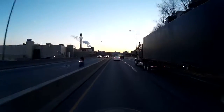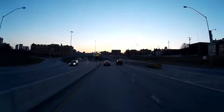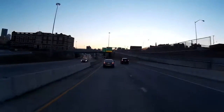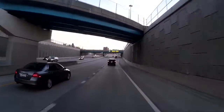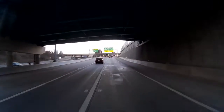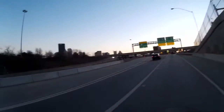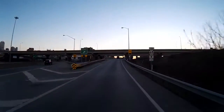Here's where the interchanges get all confusing. First, to the right, is East Ohio Street. Then you've got to pick between, on the far left, you keep on going to the downtown 9th Street. And then you have these two options. Far right is 279. And the middle lane is 579 that takes you right across the city, like a cross-town boulevard. So here we're going for 279.